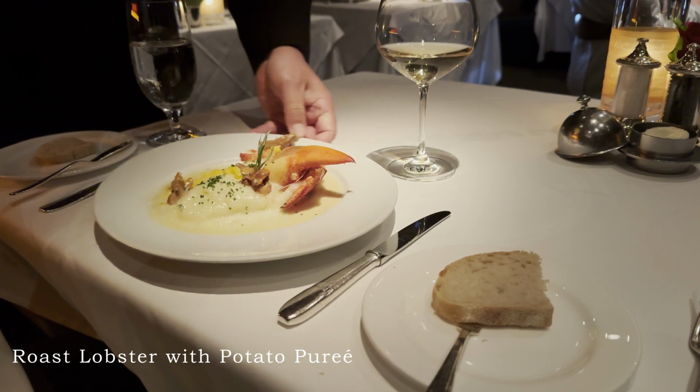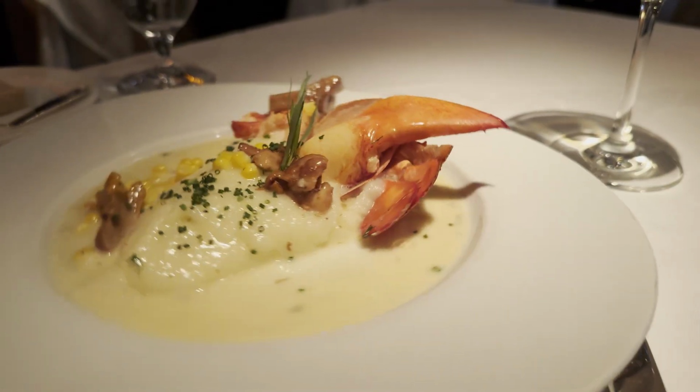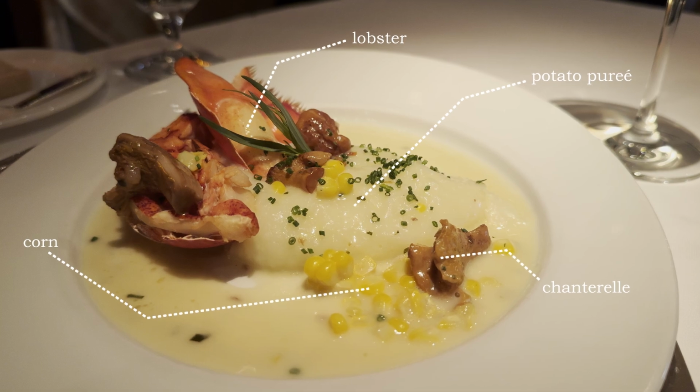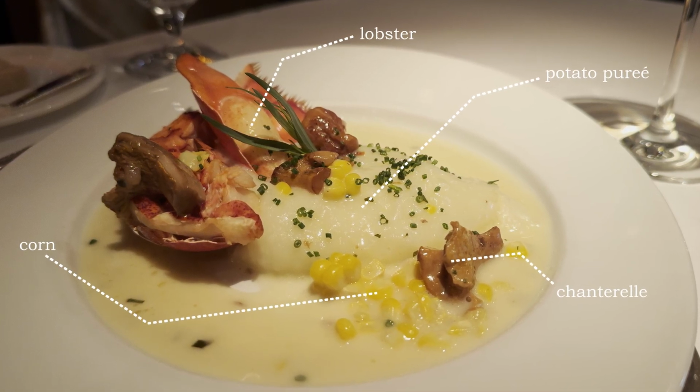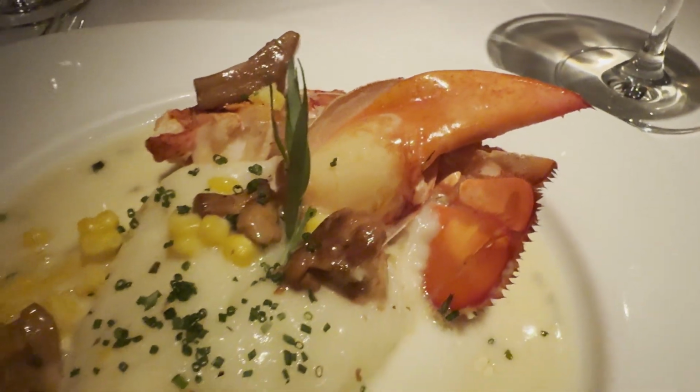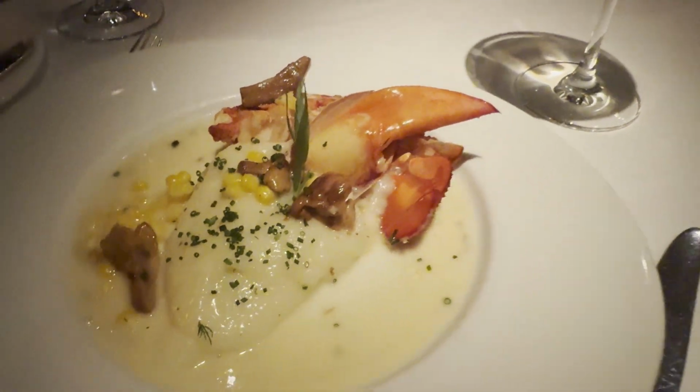Next came this roast lobster accompanied by potato puree, corn, and chanterelle mushrooms, a classic preparation of lobster that was cooked not a second too short or too long, and hand-shucked by an expert chef to make sure not a single sliver of lobster meat was left behind.